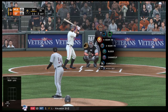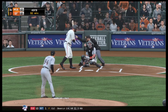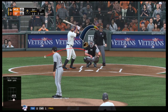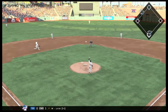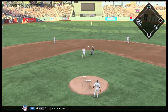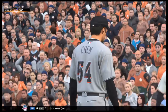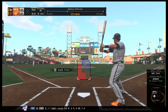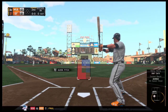And a changeup here, but that's taken low in the dirt for a ball. That's in there on the outer half. 1 and 2 now. Runner in scoring position at second with 2 down. High pop up. Dietrich has got it, and the side is retired. 1 left for San Francisco. After 1, no score.